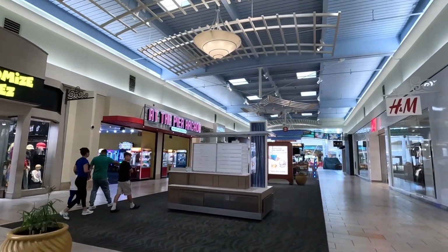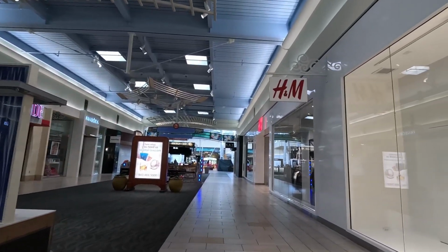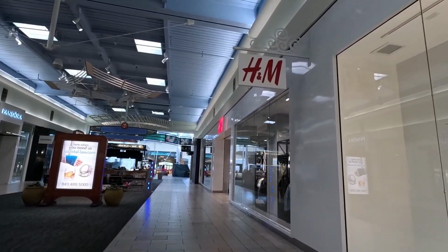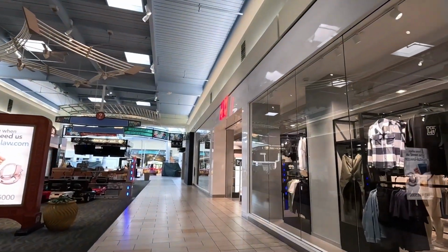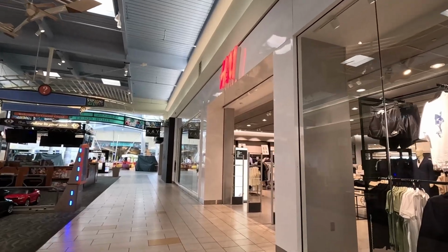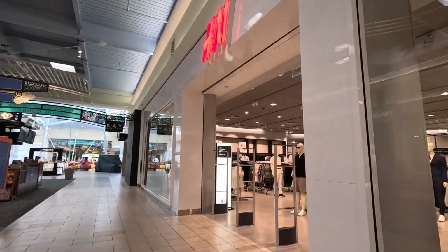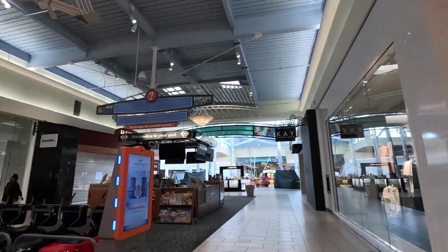They do have a small arcade here. Also, H&M is a large popular store, and we're lucky to have it because we moved from a bigger city than Myrtle Beach, like a much bigger city. We didn't have H&M, and so it's really cool that we have one here. They have all different kinds of clothes, just tons and tons of clothes. It's a really, really big store.